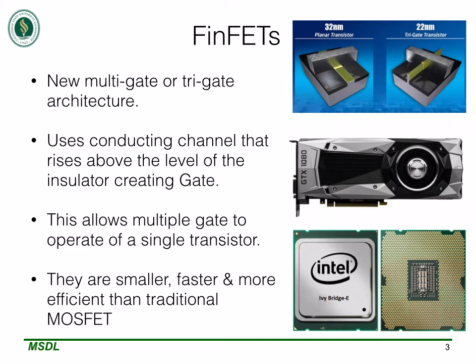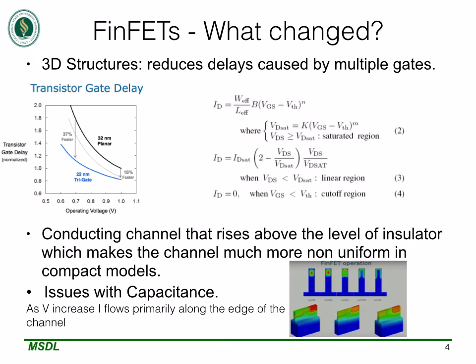The gate wrapping around the fin allows much less leakage current to flow through. The graph here shows how the gate delay has been improved to a much smaller number by using the FinFET process. The equations also provide the characteristics of the saturated region, linear region, and the cutoff.